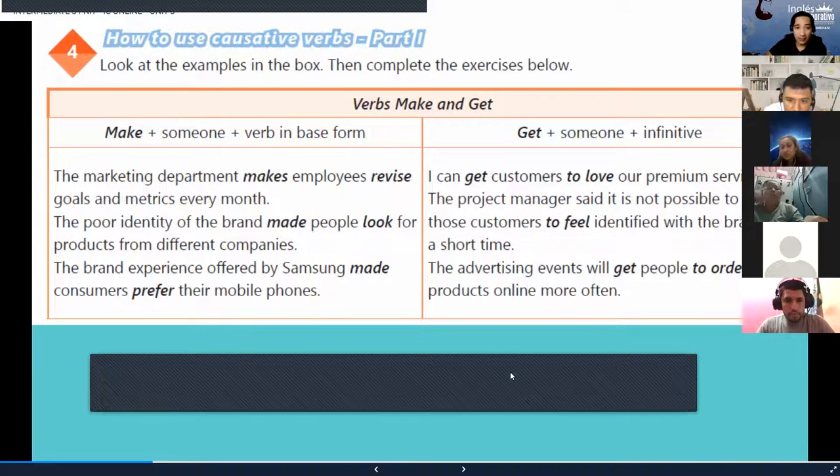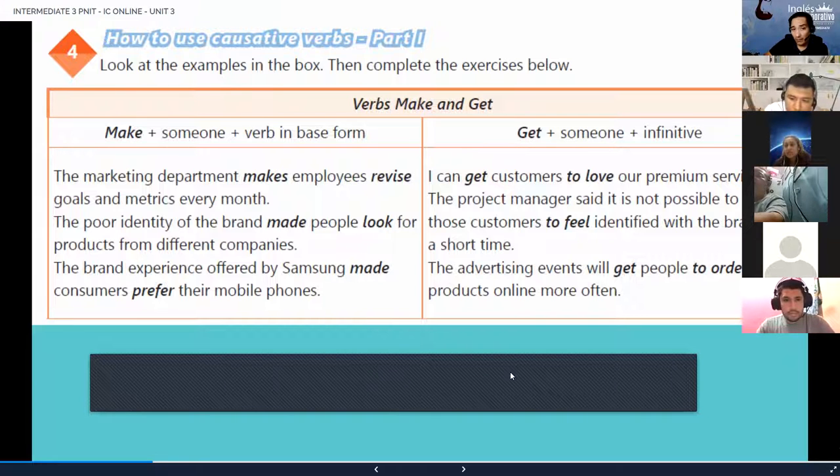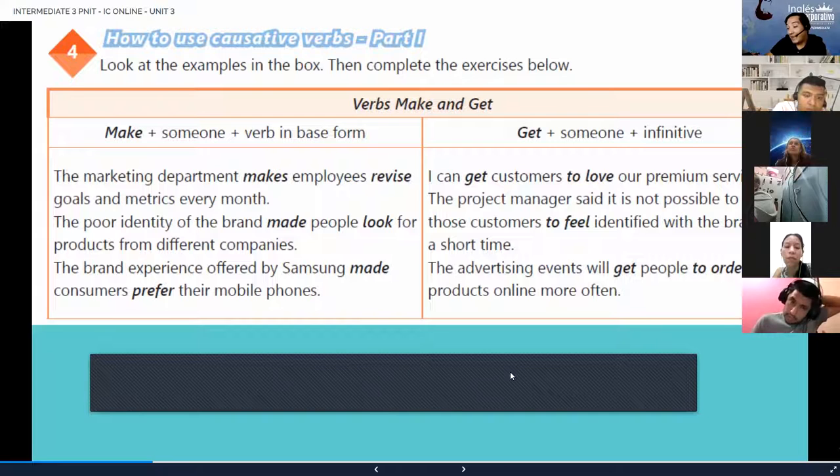Tomorrow we're gonna talk about the second part, if I'm not mistaken. So in this scenario, we're gonna talk about make and get as causative verbs. ¿Por qué verbos causales? Y lo voy a decir súper rápido. Esto se refiere a la acción que ejerce sobre alguien más o que alguien más ejerce sobre ti para hacer algo. Cuando alguien te obliga o te forza, te hace que hagas algo, ¿ok? Una acción. Look at the examples. Bueno, vamos con la gramática primero.